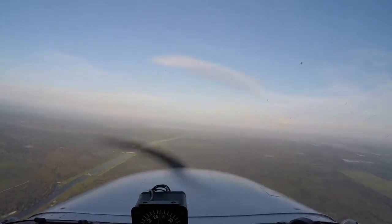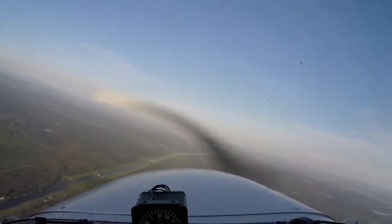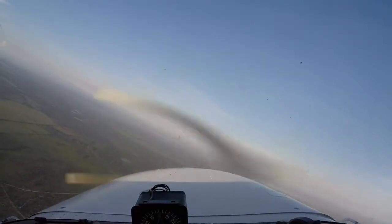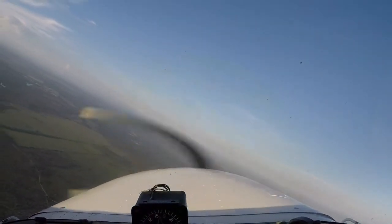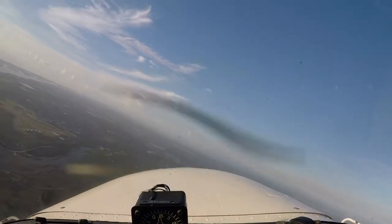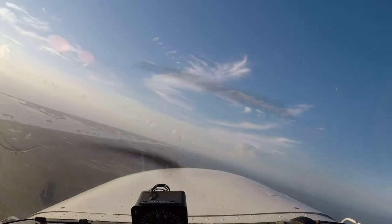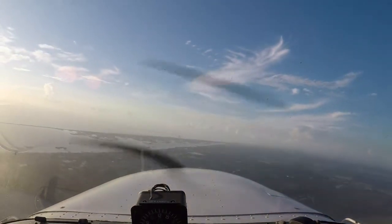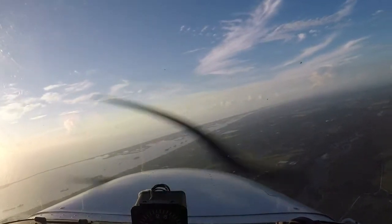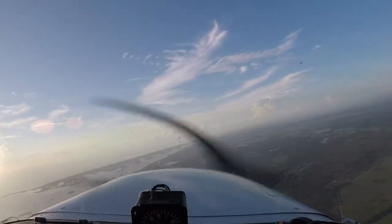5359 Kilo, expect 9,000 within 10 minutes of departure. All right, we'll expect 9,000 10 minutes after departure, 5359 Kilo. All right, full power, 5,000 feet, 120 heading, please. And 59 Kilo, fly heading 160. We'll get you turned to the east once you're south of Fort Pierce. All right, 160 and we'll expect that east heading south of Fort Pierce, 5359 Kilo.